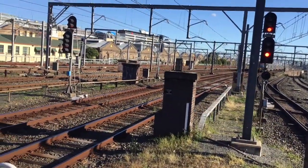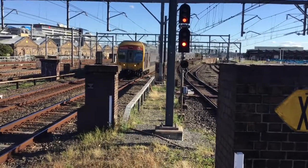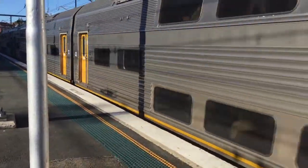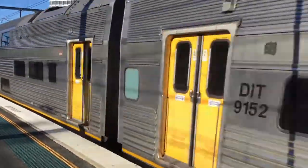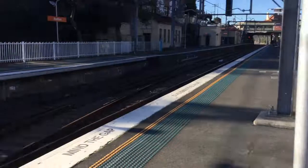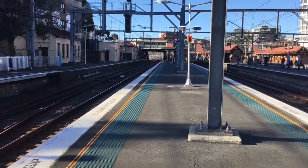And I'm at Redfern. Here we have a V set passing platform number 3. Front cars V42, rear cars V23, heading towards Central. It is not passing platform number 1 because there's an Indian Pacific coming. Please stand behind the yellow line. Please stand clear.